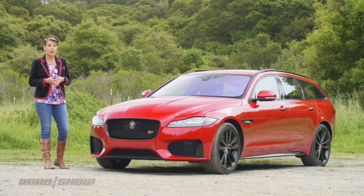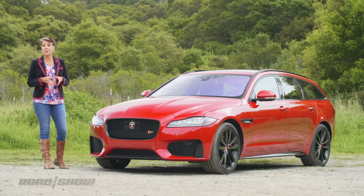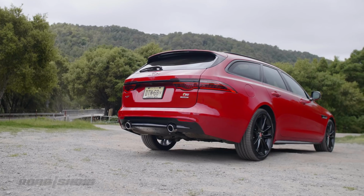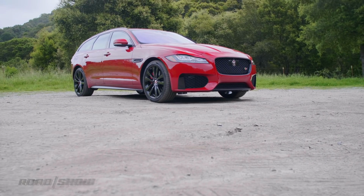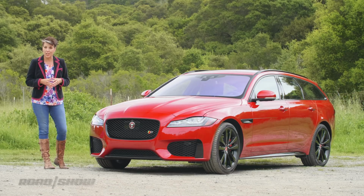The 2018 Jaguar XF Sportbrake is only available in S and First Edition trims and starts at $70,450. But if you want a kitted out version like this, well, it's closer to about $85,000. Now, are there less expensive wagons on the market? Well, sure. The Mercedes-Benz E-Class wagon and Volvo V90 are both less expensive, but trust me, the Sportbrake deserves your attention.